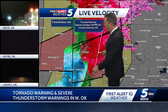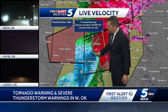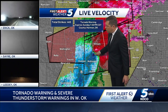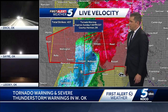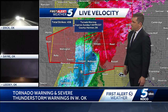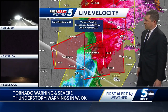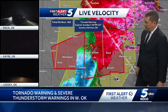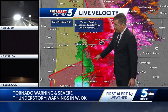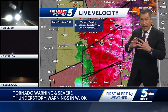Just look at that. Holy cow. That's a very tight couplet. That southern storm is the worst circulation, and there's 3 more up the line, but this is really bad with this storm right here, just south of Vincent coming into Reed. That is a very tight circulation, and it's closer to the radar, so we have a really good sampling of it. Yeah, wow, this is not what you want to see, and I mean that as serious as I can say it, because that right there, that's the tornado. That is a tight couplet.